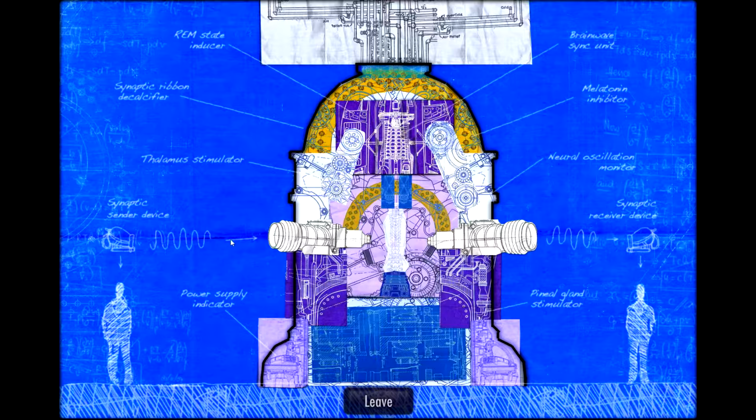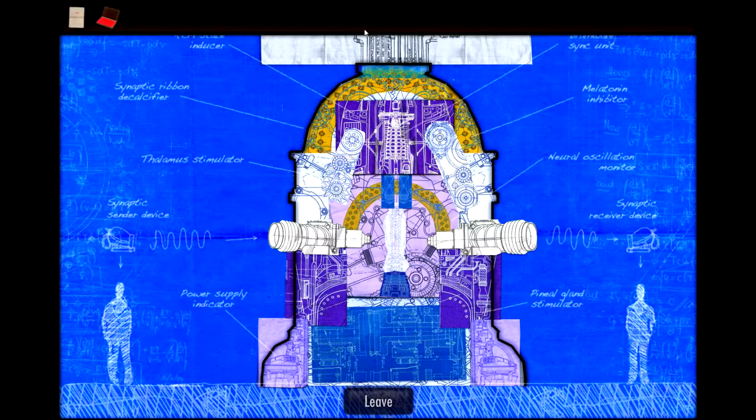Okay, so this one sends a signal through synapses. This one is a receiver device. Okay, pineal gland stimulator. Wow. Neural oscillation monitor. Melatonin inhibitor. Oh, melatonin. I do believe that's like a hormone or some kind of signal in the body. I can't remember. Brain wave sync unit. Okay.